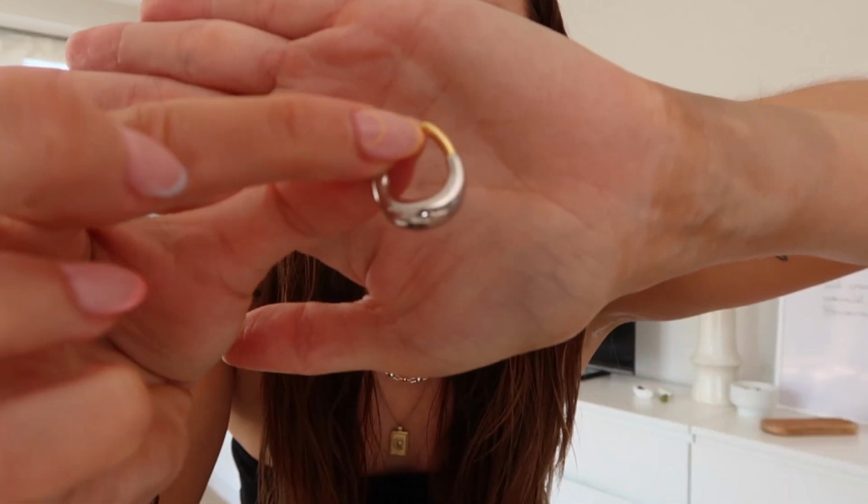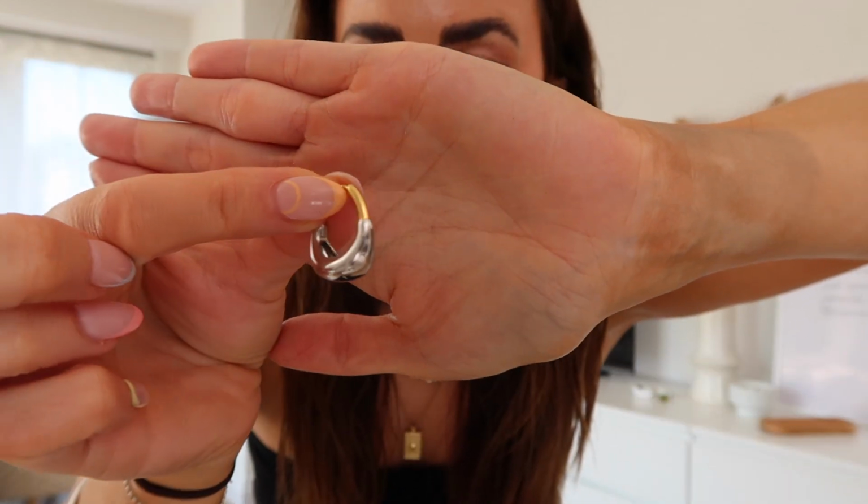And then for my main ones I'm going to go for these, which are from Astley Clark. They're just two-tone hoops, which are quite big, but they're actually not too heavy. They've got a bit of weight to them, but they don't feel like they drag your ear down, which is quite nice, because I tend to find bigger hoops really feel like they drag your ears down, but these have weight, but they're not weighty, if you know what I mean.